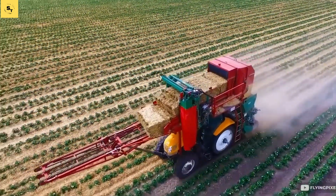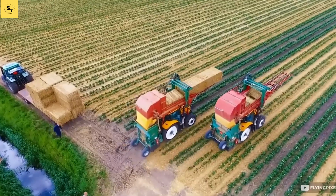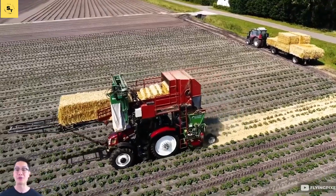Lundbedrift Monden is a specialized agricultural machine used for soil preparation and crop management. With advanced technology and precise control, it helps improve soil quality and enhance crop yields, ensuring efficient farming operations on large-scale farms.